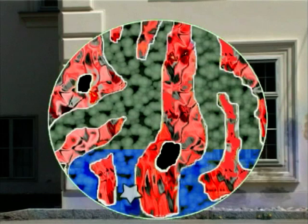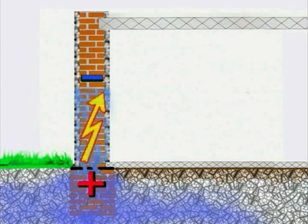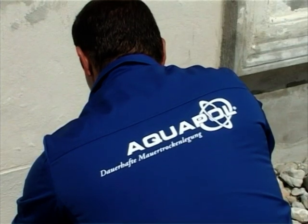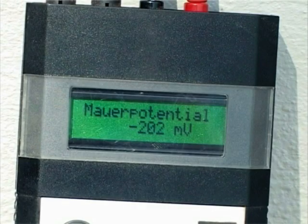The friction of saline groundwater at the capillary walls and other circumstances cause a measurable degree of electric voltage. You can see a positive pole in the foundation and the negative pole in the upper portion of the wall. With two probes in masonry, which are connected with a sensitive voltmeter by two cables, you can immediately measure electric voltage. Here you see an instance of our routine work, a sensitive measuring device being applied to wet masonry that is being dried out. The digital display shows about 200 millivolts.